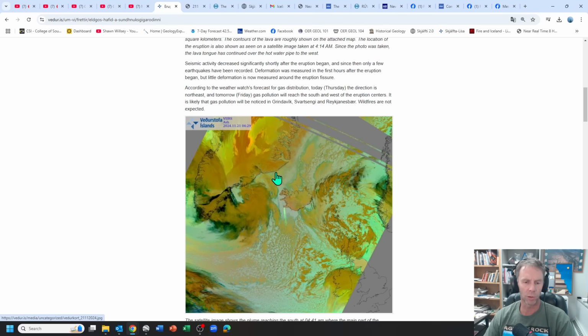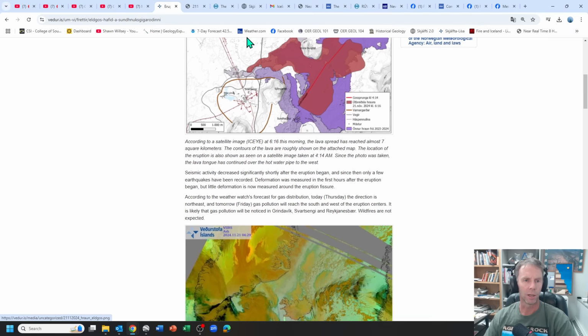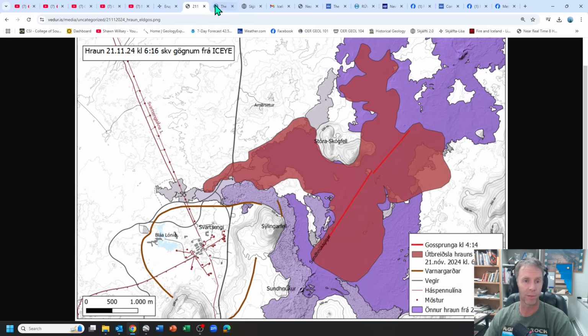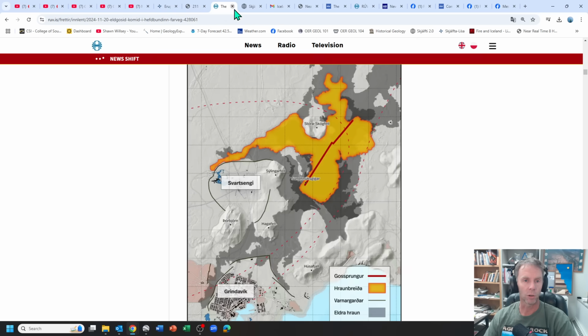This is a map just showing the winds. The winds are still out of the northerly direction, but there is some of the gas and there is some tephra actually going into the Grindavik area. So even though they've let people back in, they evacuated last night, but they've let residents back in, not the public, according to Amanda Jo, who sent me a lot of this information. So a big shout out and thanks as always to her.